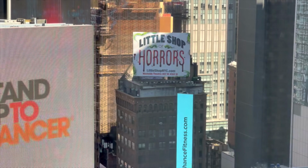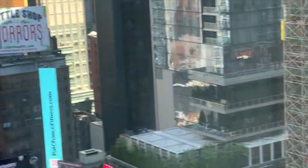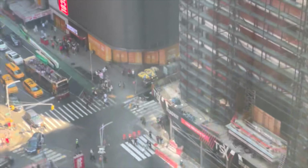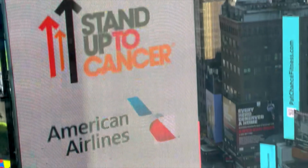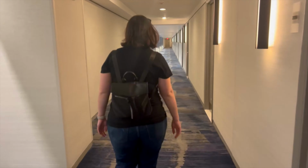You can see. Let's go see all the shows we saw. Oh my god. I saw Harry Potter. Okay, we're starting with a little shop. We saw that one. What else is there? That's it. That's the only advertisement for a show I can see. Harry Potter, we didn't see. It's over there. Leah saw it.